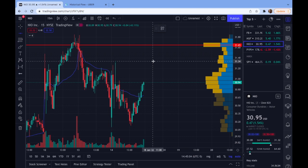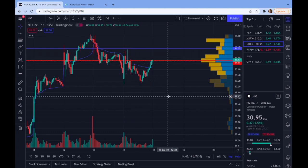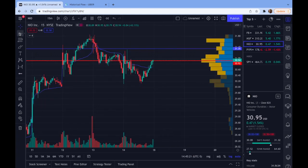So what I first noticed is this level here, 31.35. It's acted both as support and resistance, and almost tested it again here before ultimately falling off. So I like that for a call trigger. On the put side, I don't want to go too crazy low, but I also don't want to go too crazy high. So this level here at 30.45 I notice is pretty big. It's been tested multiple times. It was a high here before ultimately falling down. So I like that level there for a put.